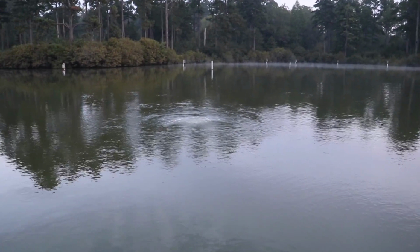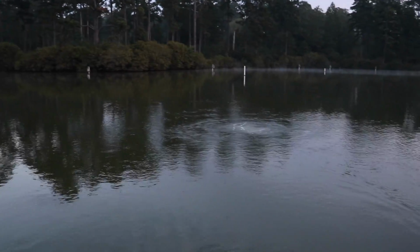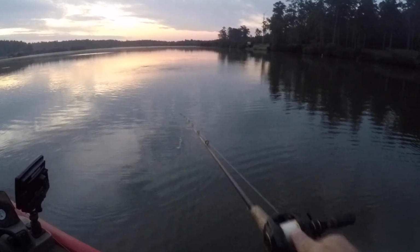But I'm fixing to put this camera down. We've got all these little aerators out here. We're going to go hit them. That seems to be the hot spot this morning. A lot of shad popping around them. So we're going to get some topwater out and hopefully get on a bunch of them.